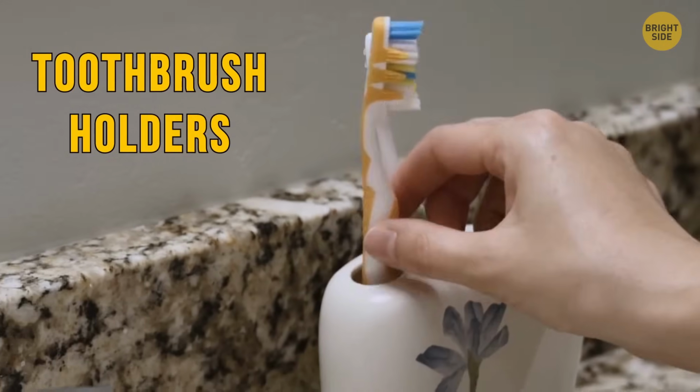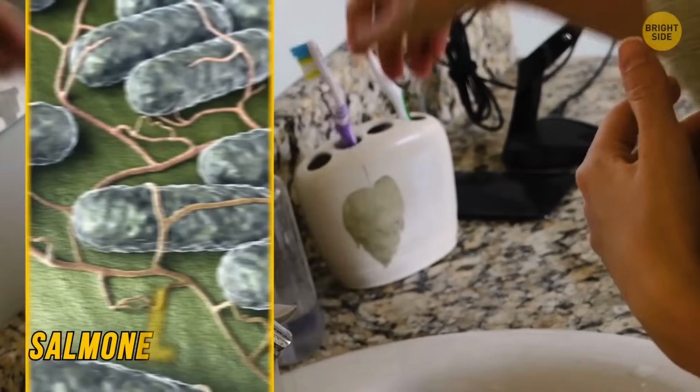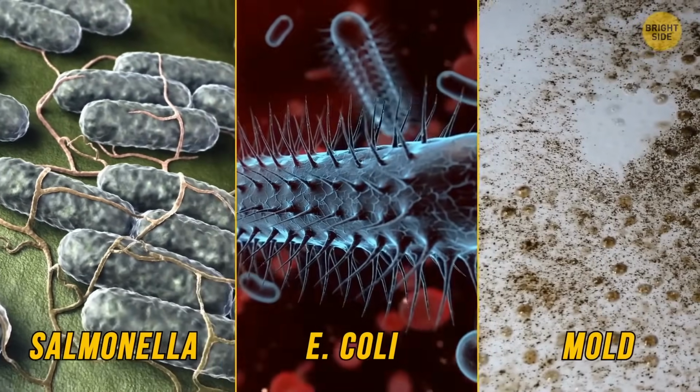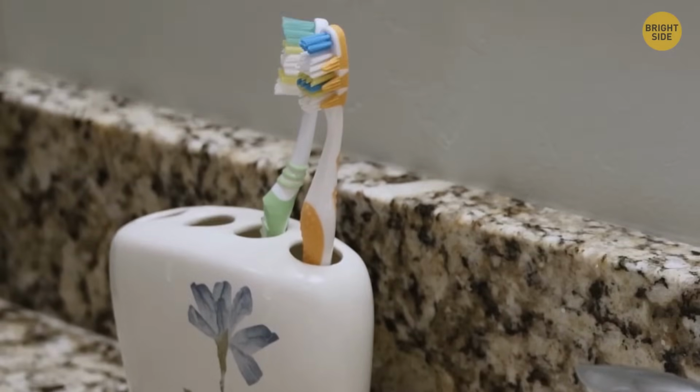Toothbrush holders hold onto moisture and are rarely cleaned, making them one of the dirtiest things in our homes. It can be filled with salmonella, E. coli, and lots of mold over time when it's not getting cleaned regularly. Wash your toothbrush holder in hot, soapy water every week to minimize the chances of getting sick.